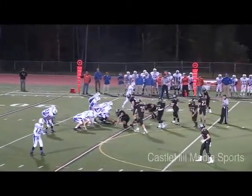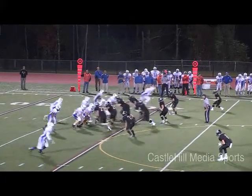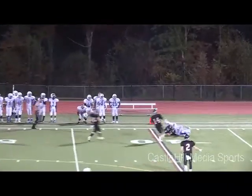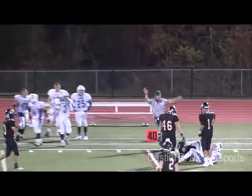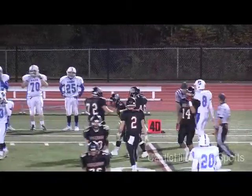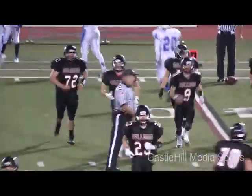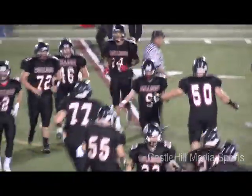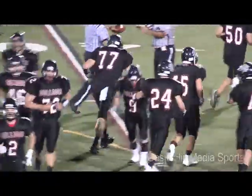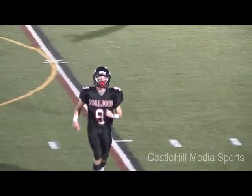One receiver out to the far side, one out to the near side. The snap, drops back, pocket pass out to the far side, intercepted by the Bulldogs. Great pick. That was Marco Santini. He almost had one in the last series, and he stayed with his runner. They're going to see this on replay, how Marco stays with him stride to stride and just went up and took the ball away. Sometimes it's whoever wants the ball more.